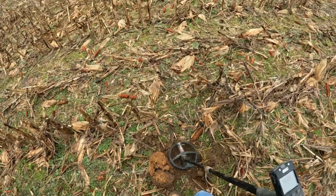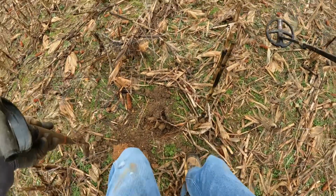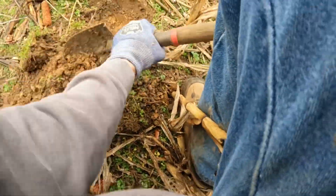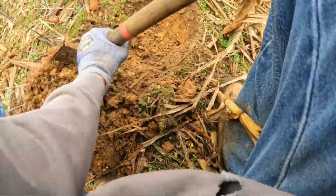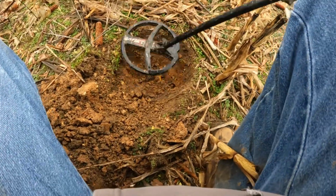I think there's a piece of, I'm gonna go ahead and dig this. Let me move some of these corn stalks. I'm still trying to, I mean, I'm getting to where I understand this detector a lot better on tones, but you know, you just can't never tell. I'm gonna be careful because I don't know really where it's at without a pinpointer. So.